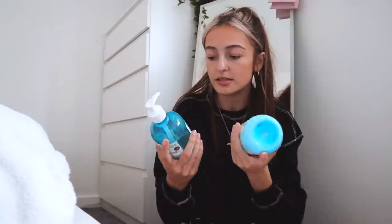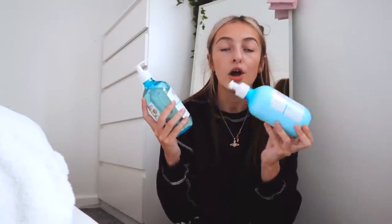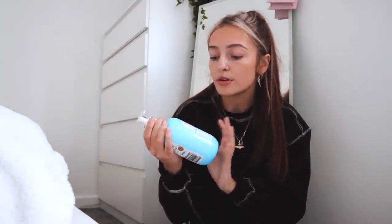Hi. But yeah, basically, as I was saying, these are the two biggest things I own, and it is the Bondi Sands body wash and the Bondi Sands body moisturizer. Now this, oh my god, can I just tell you, is the nicest moisturizer I've ever used on my body. If you know the consistency of condensed milk, I know that sounds very weird, but it's literally like that, and it is so creamy on your skin, it is unreal.